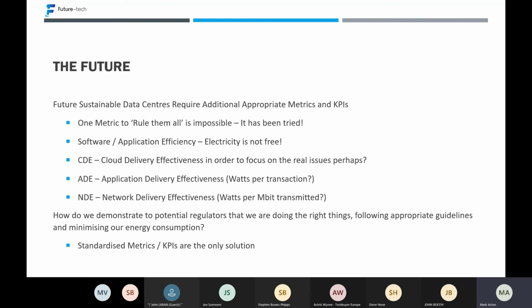This is probably oversimplifying things a little bit, but many organizations are moving potentially towards saying, what do we do as a business? What sort of transactions do we have? Let's think of a bank. How many watts does it cost for an ATM transaction? How much does it cost to look up your balance on your account? How many watts does it cost to transfer money from one account to another? That's quite specific and quite straightforward.